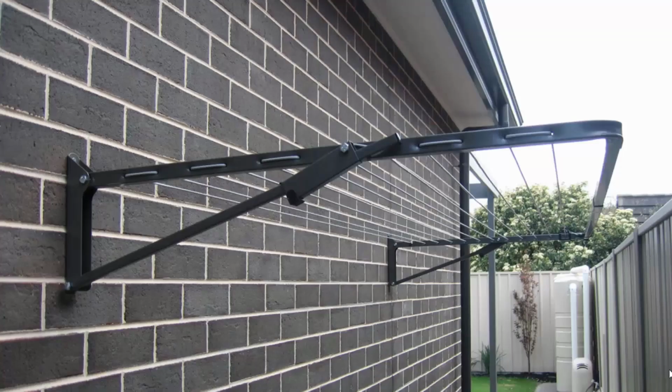Fold down or wall mounted clotheslines are the most popular range of clotheslines we do at Lifestyle Clotheslines. These can be mounted down the side of a house, as this one here is installed, or any brick or wall surface. You can also mount these freestanding around your home with the use of an optional ground mount kit, which can be put into either a soil area or a concrete slab situation.